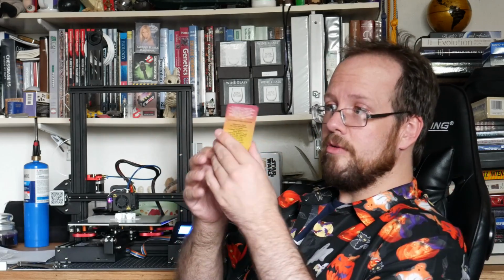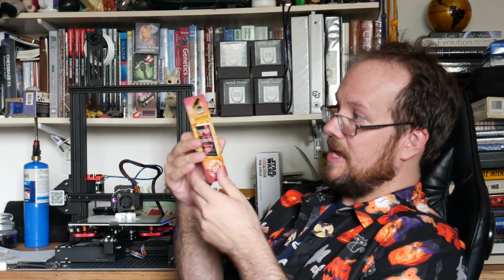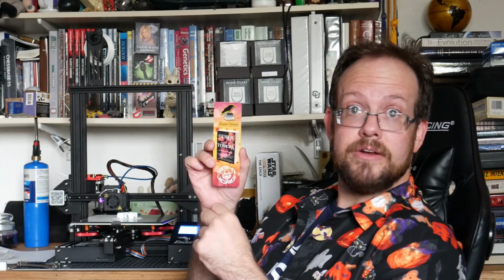Then we have another bookmark. This one is an ad for the Other Terrors anthology, which I didn't notice before. It's put out by the Horror Writers Association.